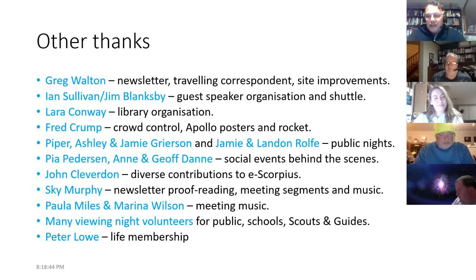Many viewing night volunteers in the days when we used to have viewing nights for public, school, scouts and guides, and hopefully it won't be too many months or years until we get to go through those again. And last, and dare I say, most certainly not least, is Peter Lowe, who I see is on there proudly wearing a bright yellow beanie.